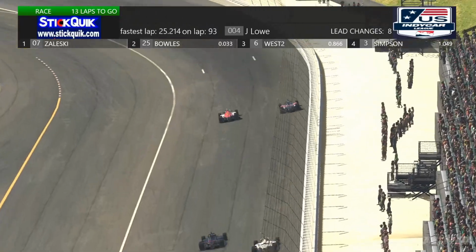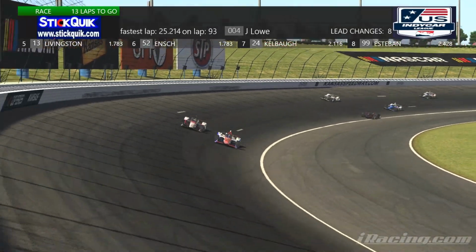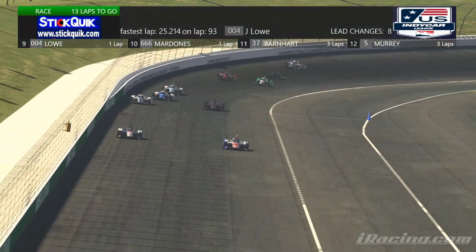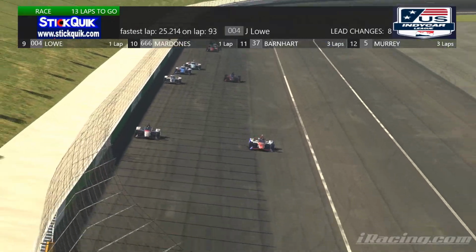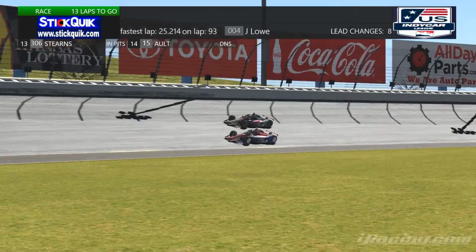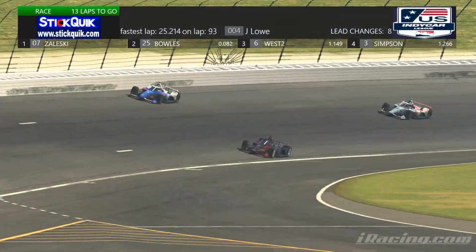And it's going to be David Zaleski trying to hang on, with Ryan Bowles to his outside. 13 to go here at Kansas Motor Speedway. The two up front battling it out still. The battle for third, Mike West back there. Great run for Mike. So Mike West hanging on to the third spot.